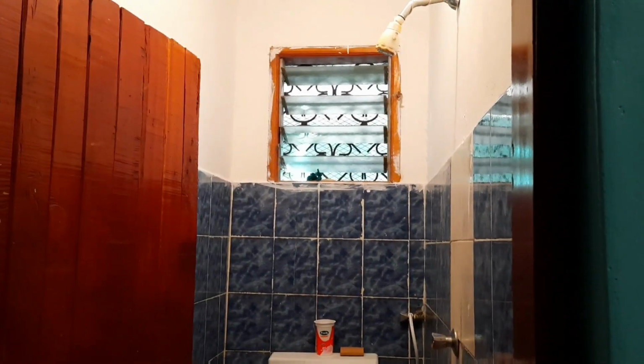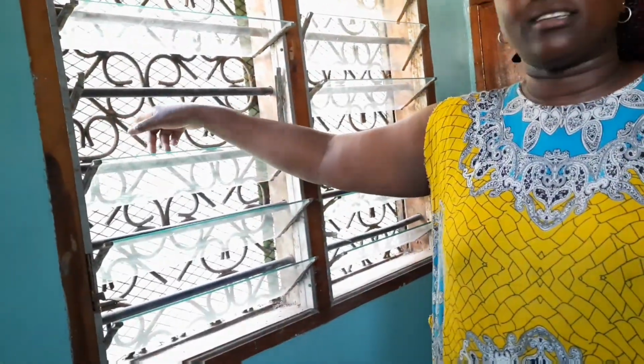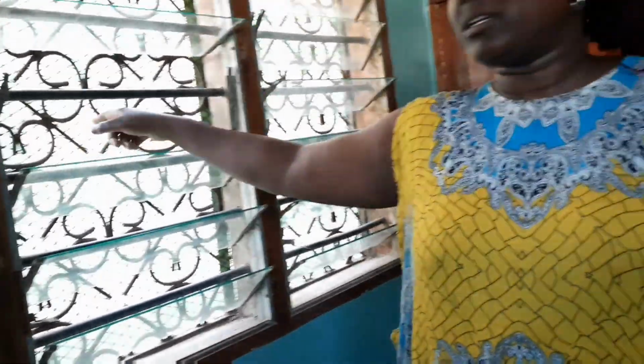Here is the toilet. The toilet is combined with the shower. That's how many houses are built in Mombasa, by the way. And this is the second bedroom. You can see it also has a fan and the cupboard. Even the windows, because of security, have grills, and the net so mosquitoes cannot enter.